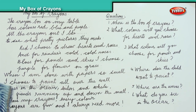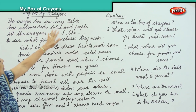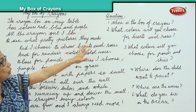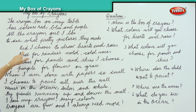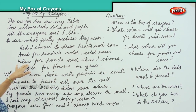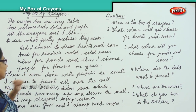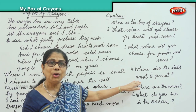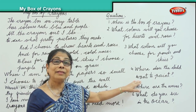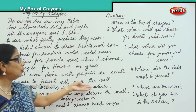Let's look at it once again. Now, first, where is the box of crayon? The box of crayon is on the table. What color will you choose for hearts and roses? You choose red for hearts and roses. What color will you choose for the ponds and skies? You choose blue for ponds and skies. Now, what color will you choose for the flowers? You will choose purple for the flowers. Now, where does the child want to paint? Or where do you want to paint after having colored on the paper? The child wants to paint all over the wall.